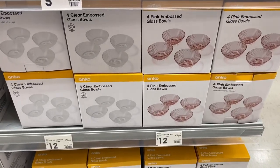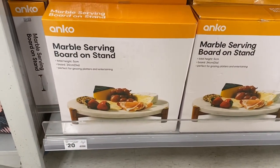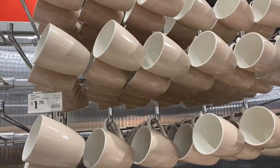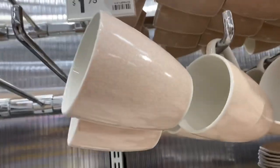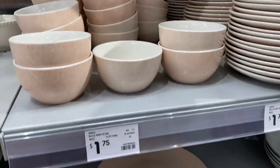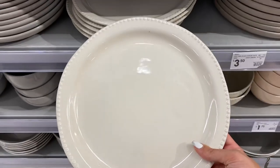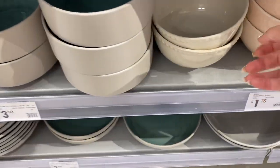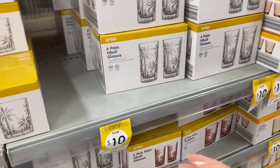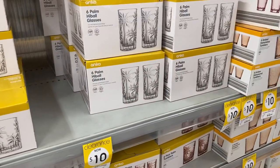Clear little bowls for 12. This is really nice, a marble serving board on a stand. There's a new pink set I hadn't seen before. This is really nice. This one too. That's cute. That's the bowls there. Now these are all on clearance as well, $10, tumblers 10, really like those.